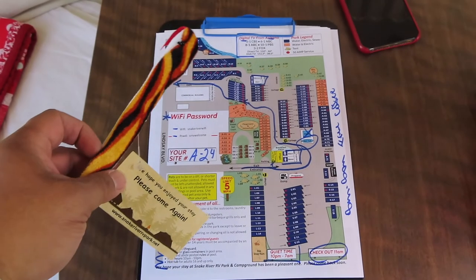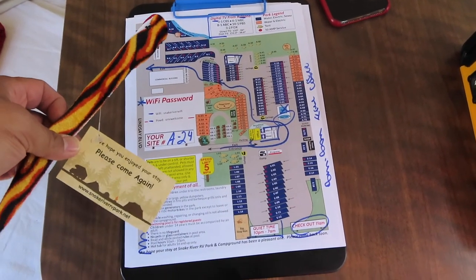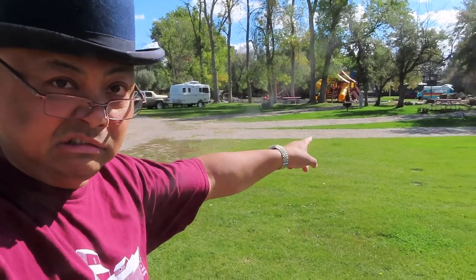There's the map, and along with that, they give you a souvenir snake here at Snake River. Isn't that cute? Right, we are over at Snake River RV Park in Idaho Falls. I think that's what it's called. I don't remember. We're somewhere in Idaho. It's a cute little park. There's a playground for children.